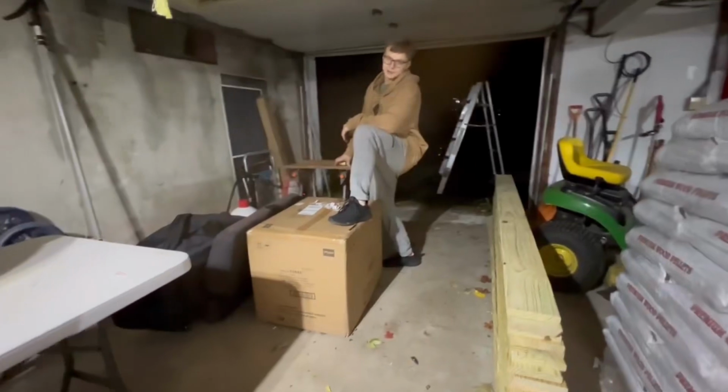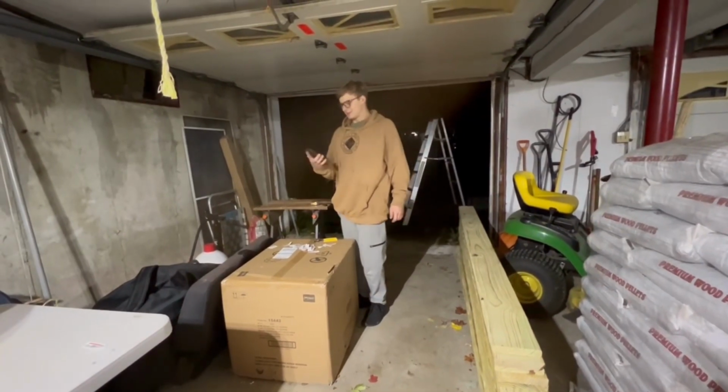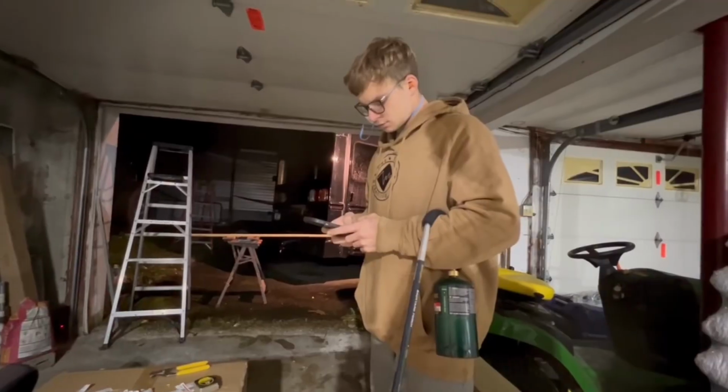Are we in jammies? Absolutely. It's also like 10 o'clock at night. Nice to actually be at somebody's house though, right? And working on the bus, and not in the shop. As good as the shop is, it's nice to be out of the shop.